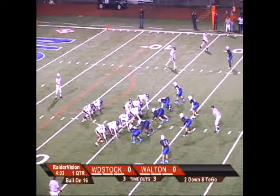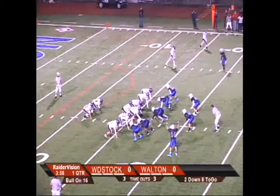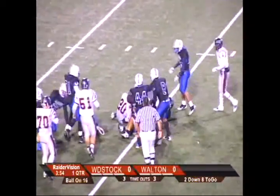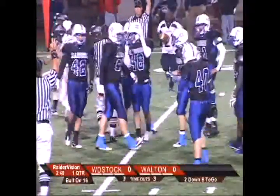That is Keaton and Tolliver split wide to the left side for the Wolverines. Man in motion is Thompson. And a handoff to Scogan. Scogan's going to be tripped up shy of the 20-yard line. Looks like they'll spot it at the 19. So another 3rd down here for Woodstock.